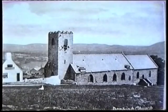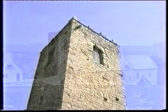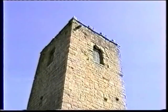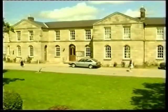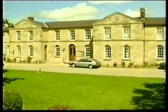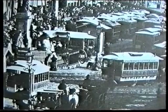Denbigh's most famous son, the explorer Sir Henry Morton Stanley, was christened John Rowlands here in 1841. He was born on the 28th of January that year, and for the first few years of his life was brought up by his grandfather. On the death of his grandfather, he was taken to the workhouse in St. Asaph, now the H.M. Stanley Hospital. John eventually moved to New Orleans, where he adopted the name of his kind employer, Henry Morton Stanley.